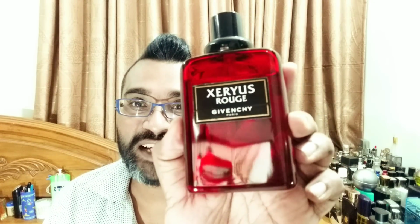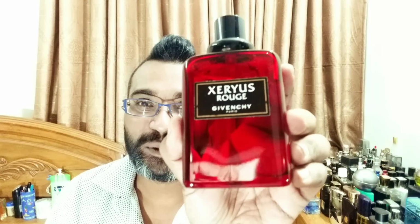Next, this perfume I think I used to see every now and then, but now it's getting rarer. This is from House of Givenchy once again, Xeryus Rouge. This is kind of like a warm vanilla sandalwood smell with a red feel, and the sandalwood just pops up so nicely in warm weather. It warms up your skin and it just projects like a beast.